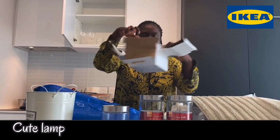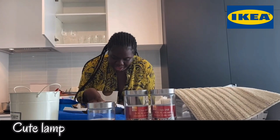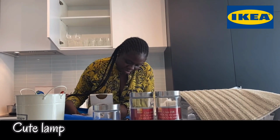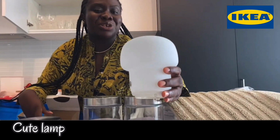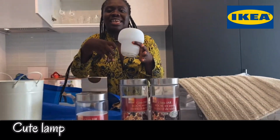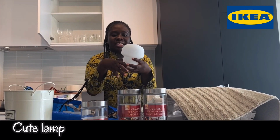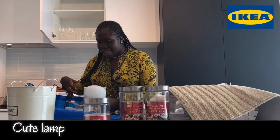It's a really nice lamp. Wait, hold on. You have to bring it out. Beautiful lamp. Look at it. So cute for a nice bedside table. It's going to light up and illuminate in the night. It's really cute. And it's only $11.99, $12.